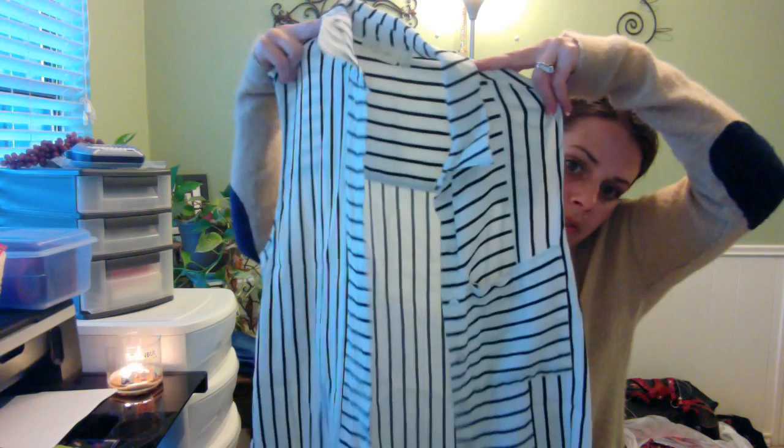This was cute. And it's RD Style, a size medium. There's the tag. I love stripes, you guys. I love color block and all that. It's a cutoff, sleeveless, got a pocket, long sleeve, and it's got these long slits on the side. I just really think this is very hip and cool. This is a really cool maxi dress.